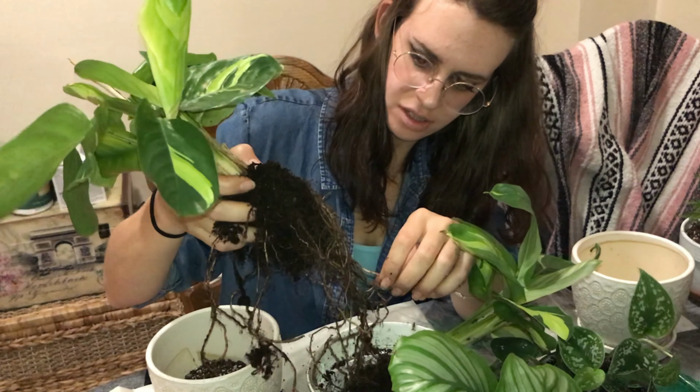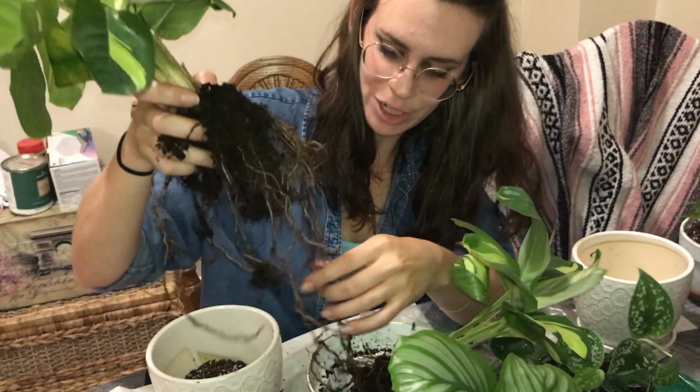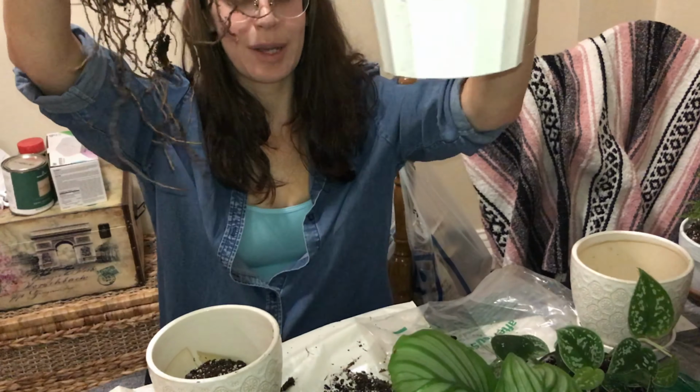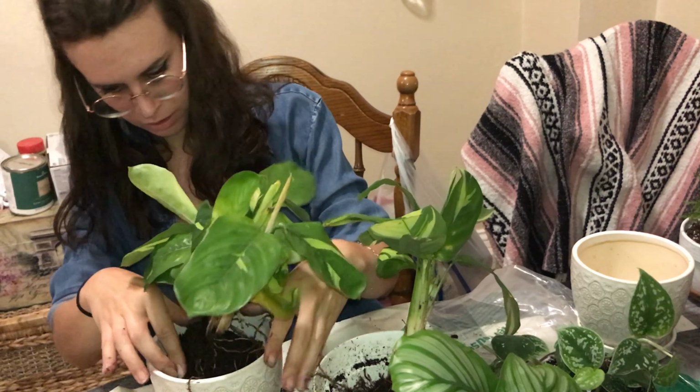But I also bought a couple of little humidifiers. Well, they're oil diffusers that work. See? Look at that nonsense. And there were three pot plants stuffed into this one little pot. I don't know if it affects the plants.